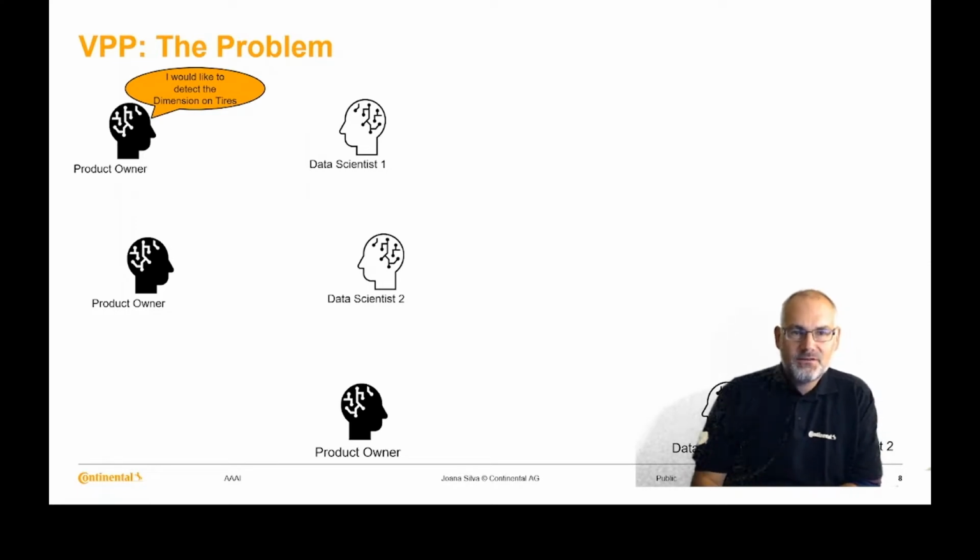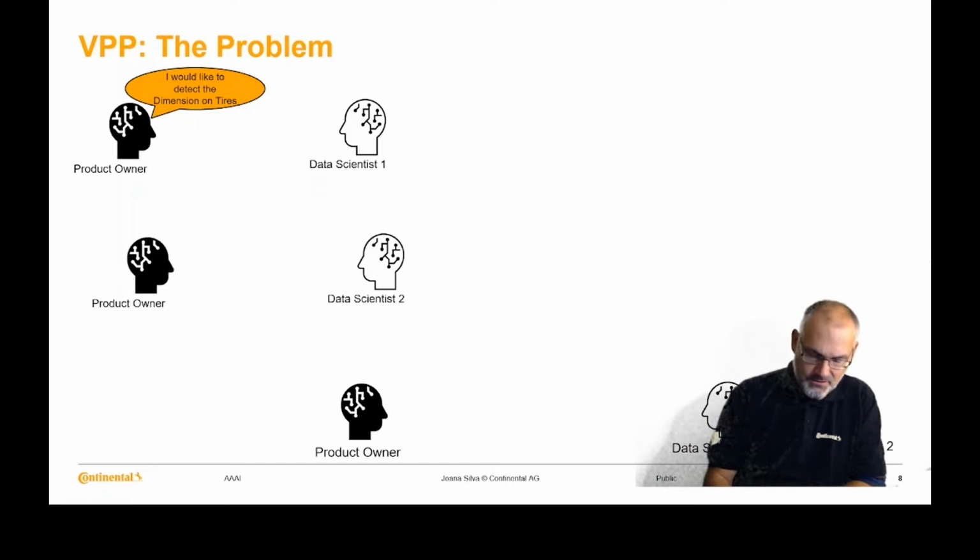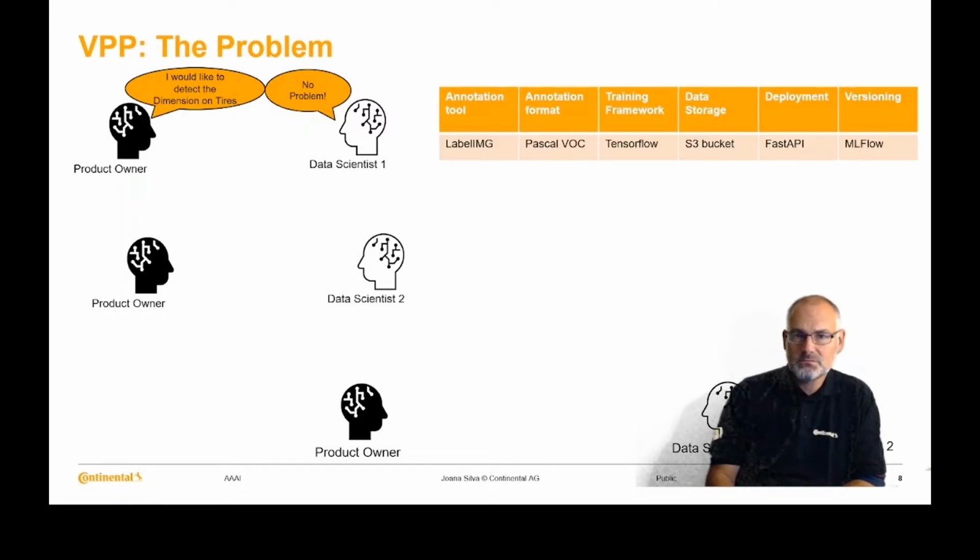Let's imagine the first product owner wants to detect the dimension on tires. The dimension is written on the tire sidewall. If you approach the tire on your car, even on your bike, you will see some numbers written there, and the most well-known numbers, apart from a lot of others, are the dimension. The data scientist might get that idea, find it maybe easy to do so, and works on it. He needs to do some image collecting, he needs to label and annotate the images, then he wants to use a training framework, store the data somewhere, then deploy it so that the product owner and the users can use the product, and he needs to manage the life cycle of this application.